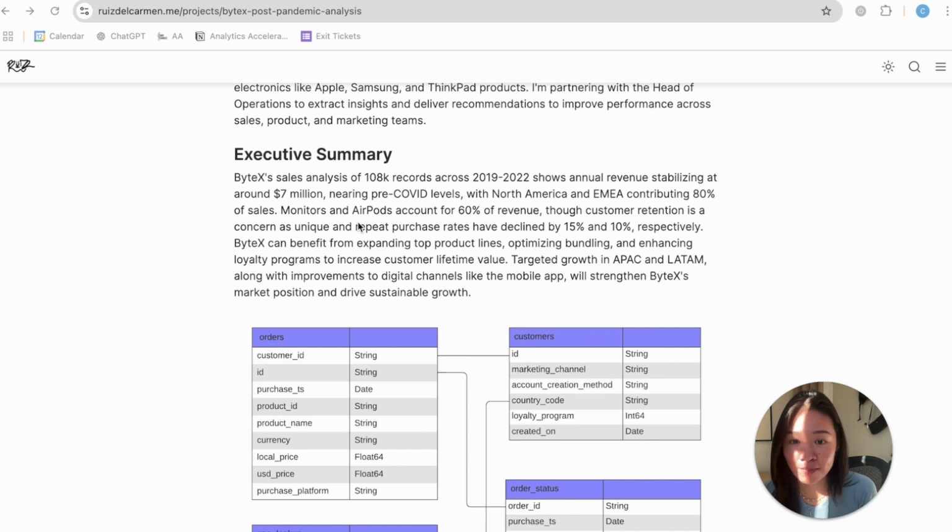ByteX can benefit from expanding top product lines, optimizing bundling, and enhancing loyalty programs to increase customer lifetime value. Targeted growth in APAC and LATAM, along with improvements to digital channels like the mobile app, will strengthen ByteX's market position and drive sustainable growth.